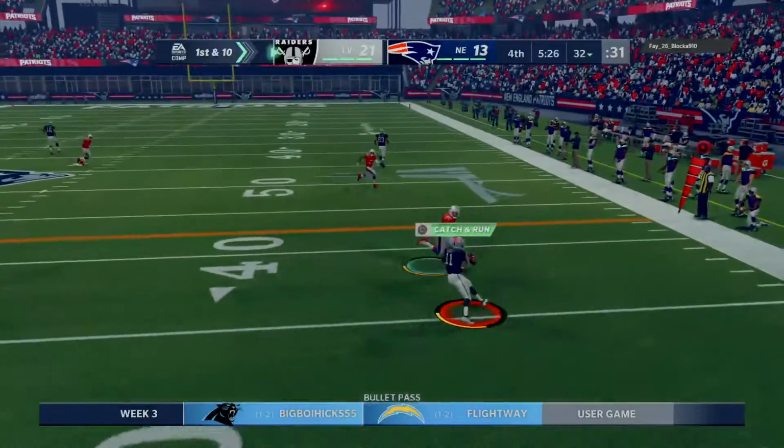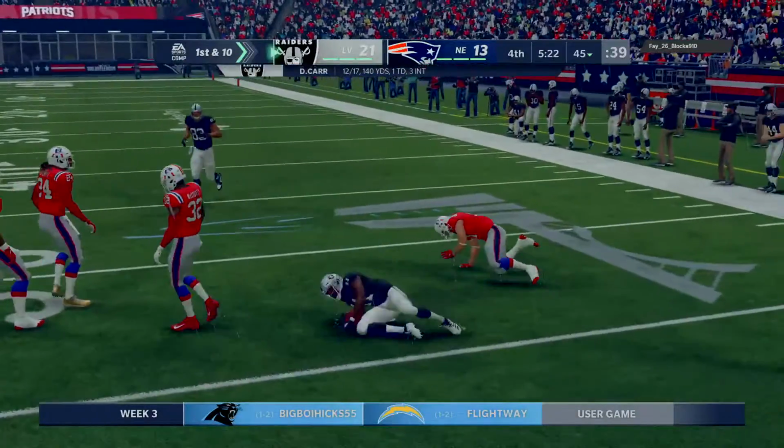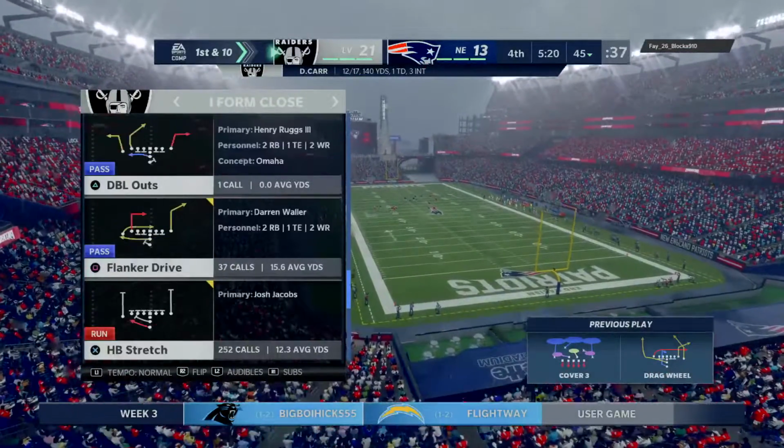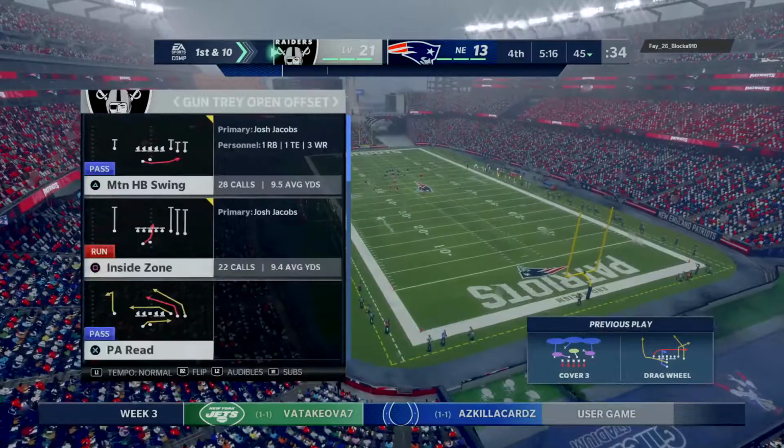He'll set up to throw. And he's got the hook up to Ruggs. And he'll be tackled right on the chalk of the 45. Solid way to start the drive. 13 yards, picking up the first.